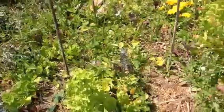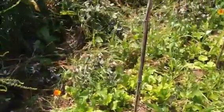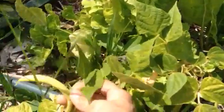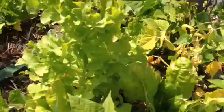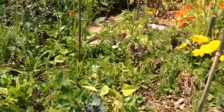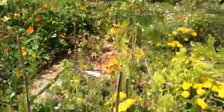Beans and Swiss chard down in here. The beans, let me show you a bean. They're getting, let's see, where's my hand? There it is. That's how big they are. Like I said, I'm not going to get very many beans at all. I'll pick a few just for novelty, but I'm really growing them for the seed, so next year I will have a good crop of beans.